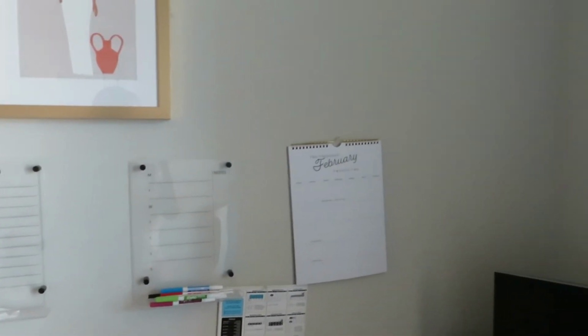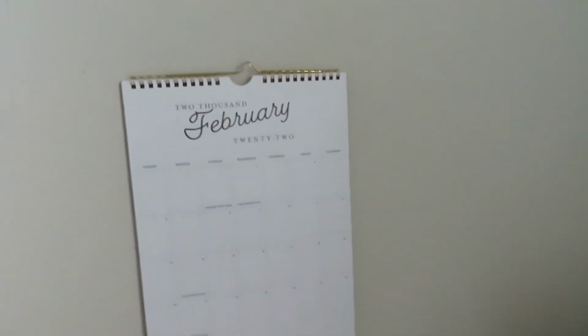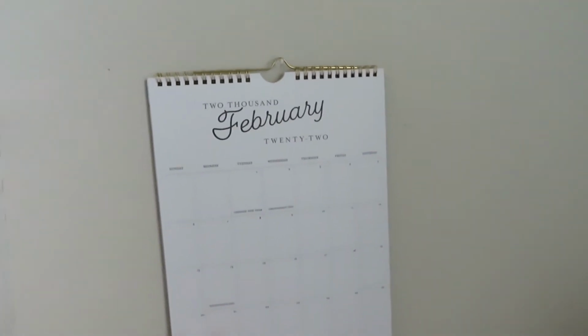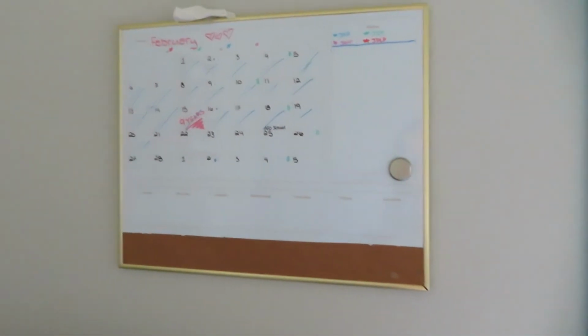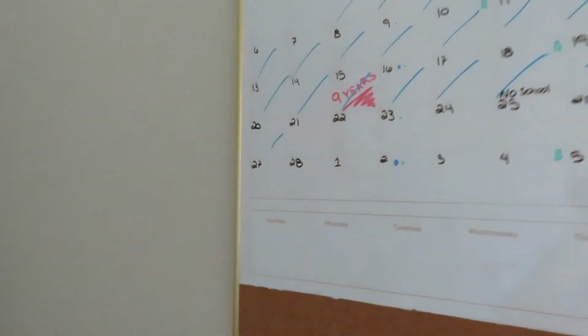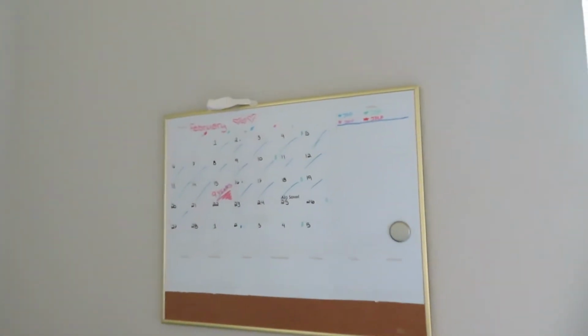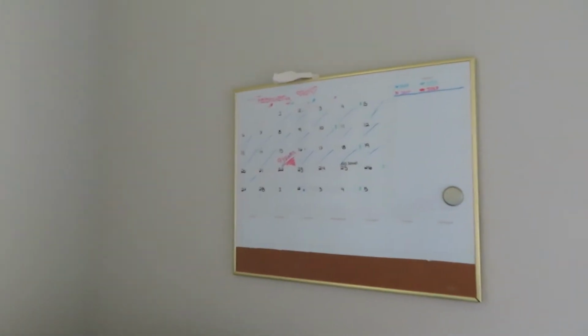And then here we have this is supposed to be my personal calendar of things that I have going on, but I really don't write on this either. And then this is my family calendar. We just celebrated 9 years being married. So this is the one I actually write on and, you know, just mark stuff that I need.